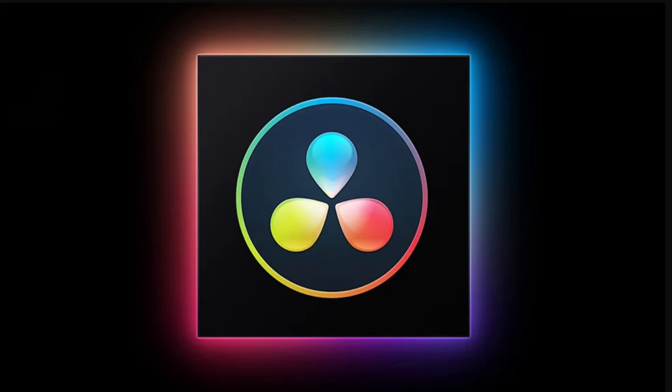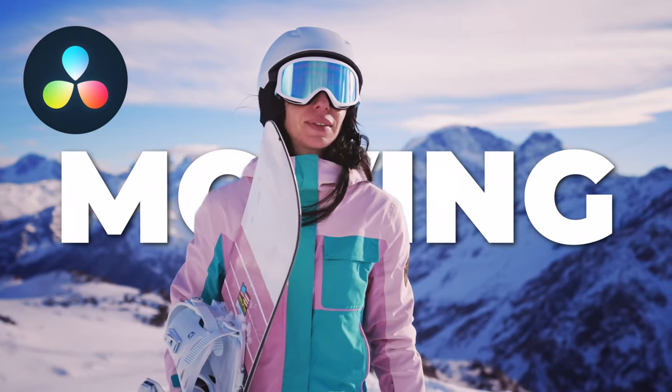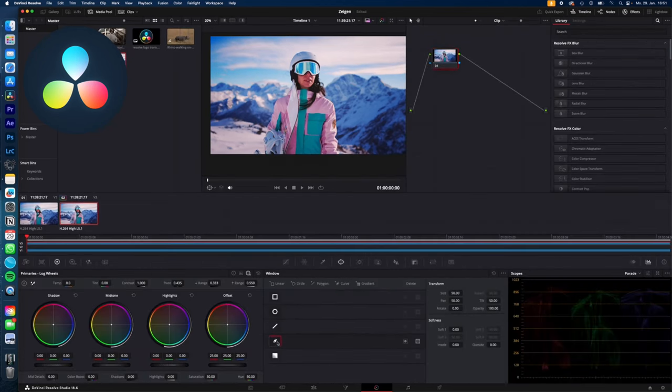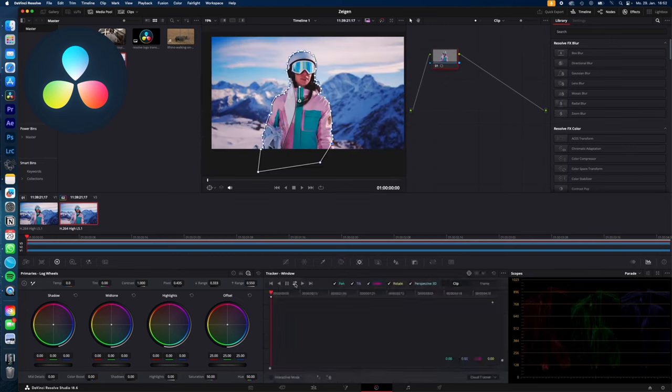3. DaVinci Resolve. Picture a vibrant editing suite where color grading is key. DaVinci Resolve shines here with its unmatched color correction tools. This software combines professional 8K editing, visual effects, and audio post-production into one platform, making it a favorite among filmmakers who need precision and control.